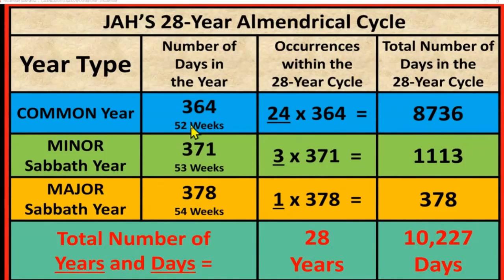So the common year, there's 364 days. There's 52 weeks, right? As we know, perfect. Then we have 24 of those. So 24 times 364 gives you that number. We have the minor Sabbath year of 53 weeks, 371 days, because it's 364 plus 7 gives you 371. There's 3 of those in the 28-year cycle, gives you that number. And then the major Sabbath year is 54 weeks, which is 14 days more than 364, or 2 weeks. And there's only 1 of those, gives you that number.